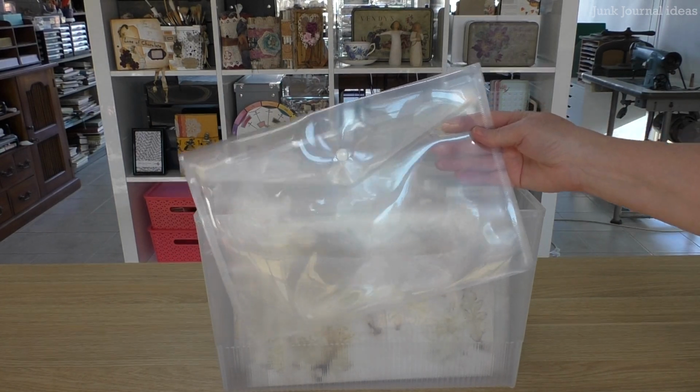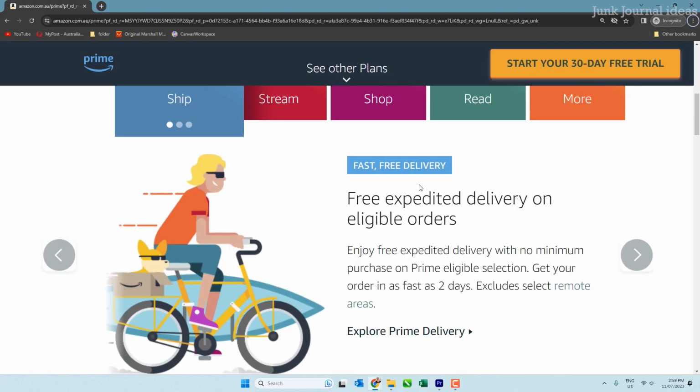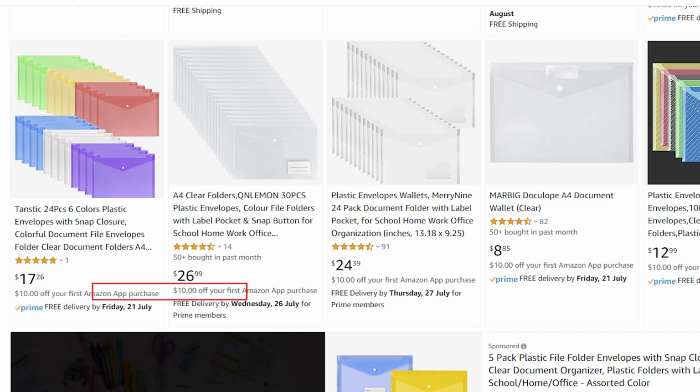The first way is to join the 30-day free trial so you get free shipping. The second way is to make use of this $10 credit that Amazon are offering on some items.